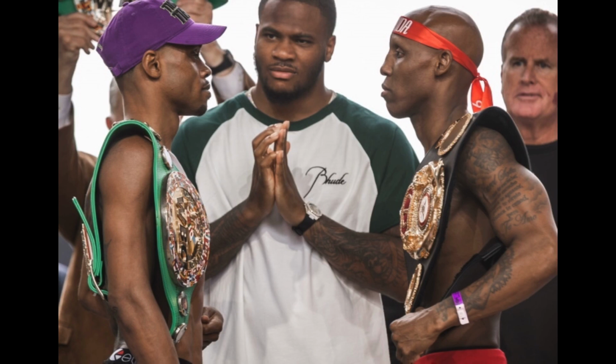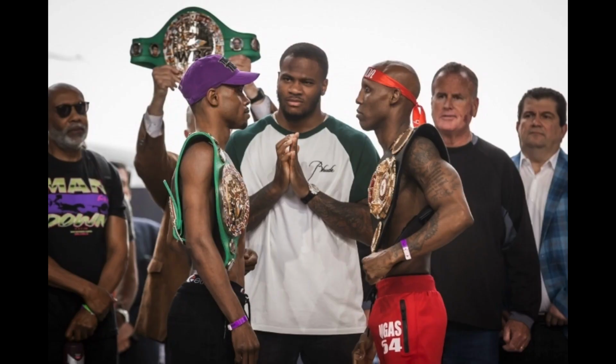Errol Spence Jr. has very, very good body work. He destroyed Kell Brook with the body work, an orthodox fighter just like Yordenis Ugas. He can also fight him like how he fought Danny Garcia. In and out. Make it plain and simple. Keep the jab up high, vary it from head to body, and jump in and out.